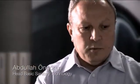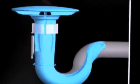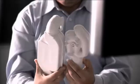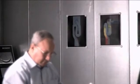Today, we can simulate every new idea virtually. The big advantage: prototypes developed virtually can also be tested virtually by computer simulation. An example: the Geberit concealed odor trap. This trap has been further developed using simulation. Virtual tests made it possible to optimize the product in numerous respects.